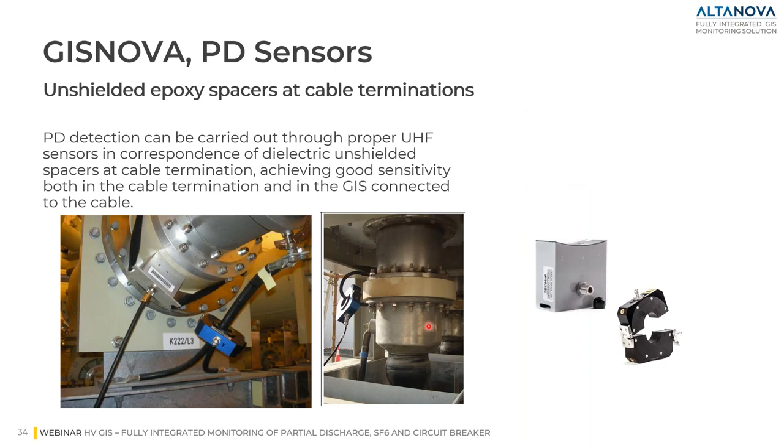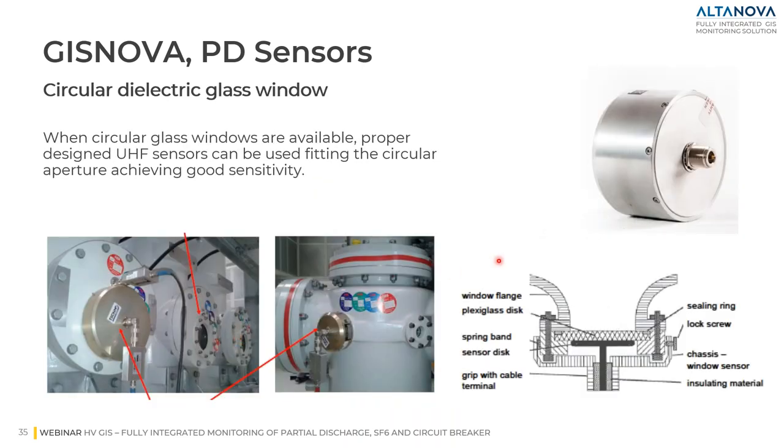The same sensor is applicable even at cable termination. So even in this case, we can use an antenna in this position, and in some cases, we can use a standard HFCT that is connected around the ground link, as reported here. There are other types of sensors, but I mentioned the principal ones.